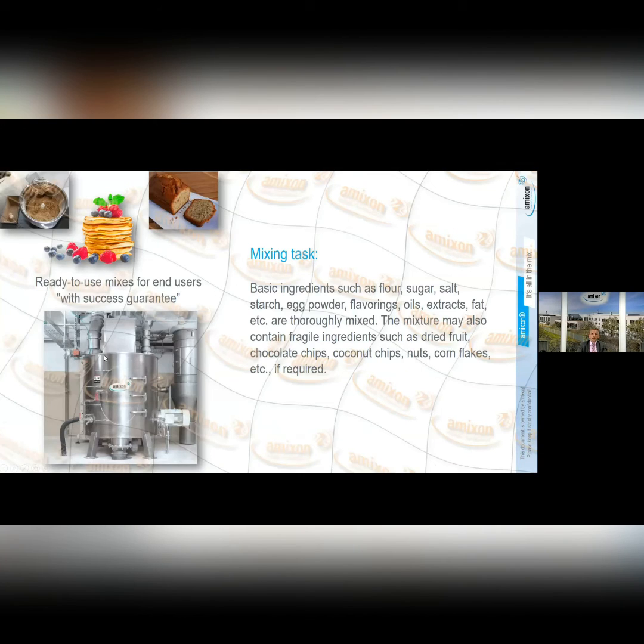I would like to show you some examples from practice. If we look here at the mixing task, we see different ingredients, and we look for ready-to-use mixes with success guarantee. The process is as follows. During filling, the mixer stands still, or the mixing tool rotates very slowly, whereas the mixing takes place after addition of the basic ingredients. Liquids like fat, oil, shortenings, bakery extracts are fed into the mixer automatically. Then the mixing tool stops. If fragile items are to be added, the main mixing tool starts slowly and operates for some seconds.